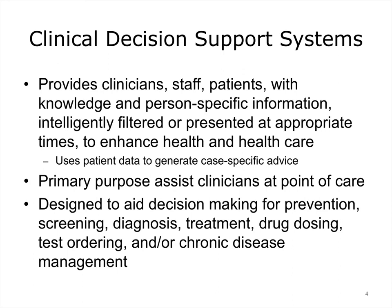They have been designed to be used for a wide range of medical decisions, including decisions for prevention, screening, diagnosis, treatment, drug dosing, test ordering, and/or chronic disease management.